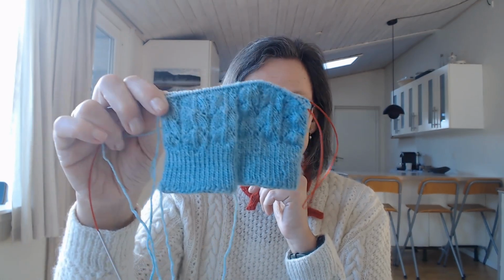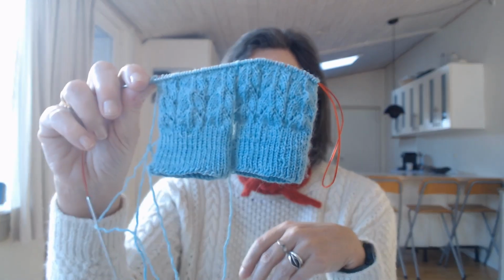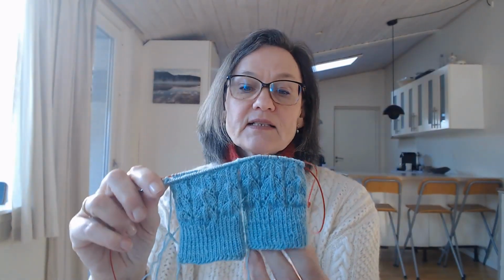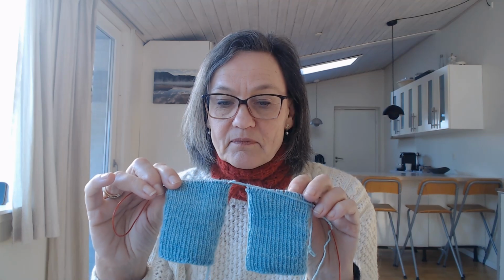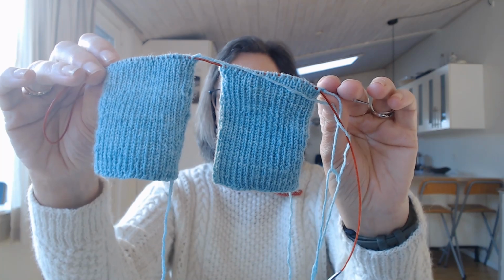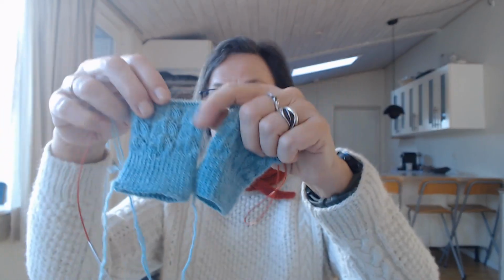I've knit a pair of these before in a reddish brown color. Love them, and I thought this would be perfect for this yarn that I have left. So I started these a few days ago and loving the process so far. I am working just a 1x1 ribbing on the back side of the leg of the sock, and then you would have this patterning on the front, which will then continue on the instep of the foot. Yeah, so these are progressing very well.